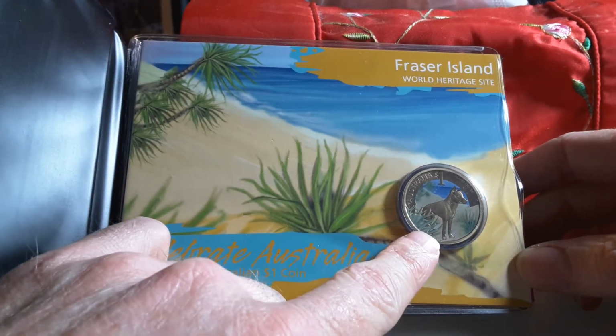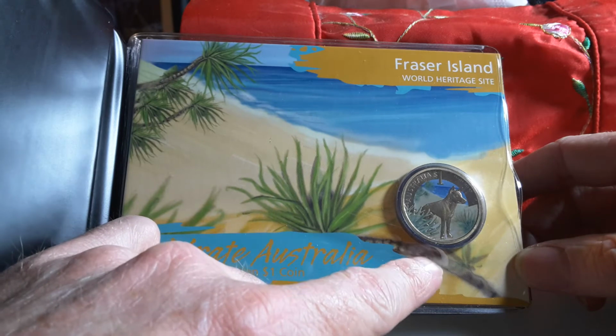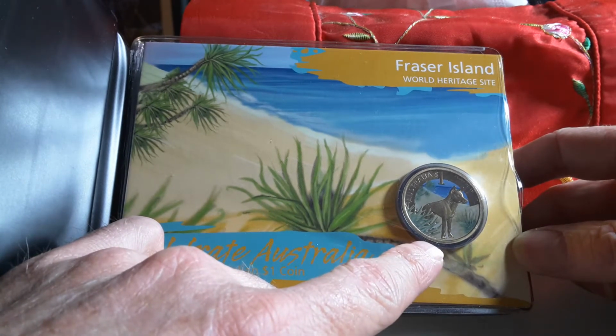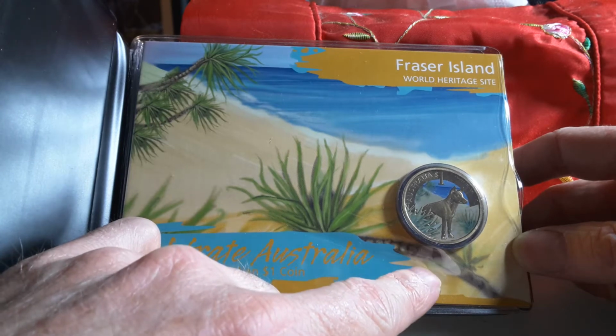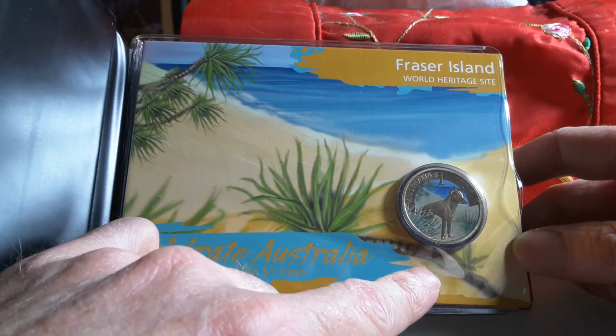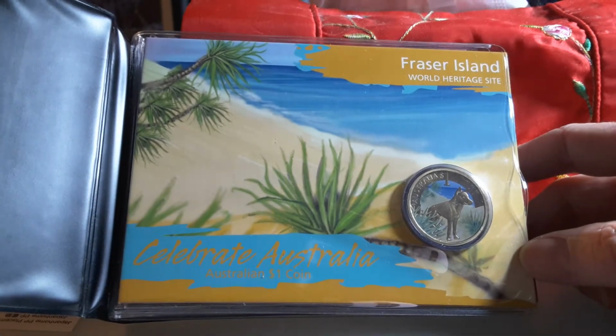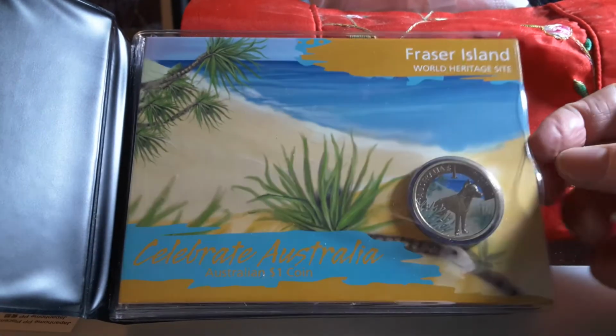Now, dingo is a native Australian dog. Some scientists actually call it its own species, but some just say it's a subspecies of the normal dog, which is actually a wolf. So all dogs descended from wolves.